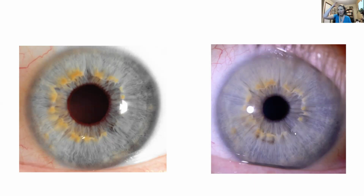But again, the image on the right has a slight tilt to it, or the image on the left had a tilt to it, so they're not both perfectly level. What we see is the image on the left, down here between 6 o'clock and faintly up to just past 8 o'clock, there is nothing. Nothing. When we look at the image on the right, we see this accumulation of pigment.